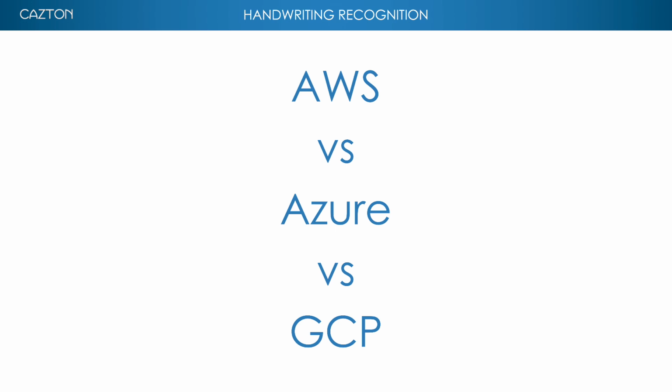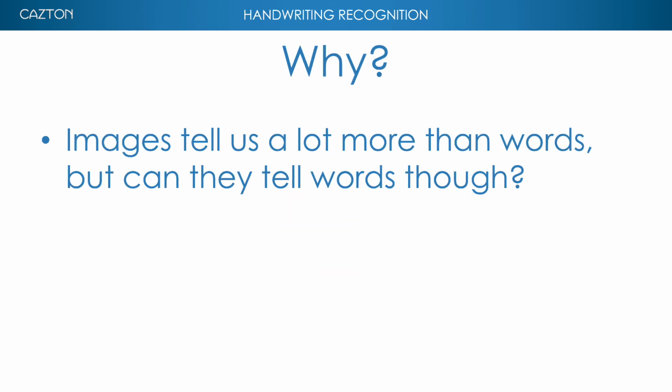This week, Kasten's team of software architects, data engineers, and data scientists collaborated to compare the AI capabilities of the top three cloud providers: AWS, Microsoft Azure, and Google Cloud. In this video, we will compare the handwriting recognition APIs. So let's get started. Images tell us a lot more than words, but can they tell words? Yes, with artificial intelligence, that's possible.